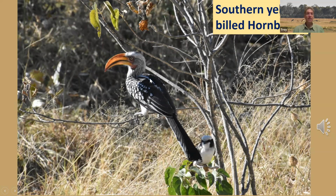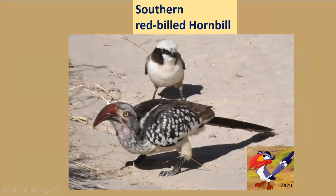And then you can also see this bird travels around with a little buddy here down below near his tail. And I'll talk a little bit more about that bird in a moment, but listen to the yellow-billed hornbill. Tiny bit like clucking of a chicken, I guess.